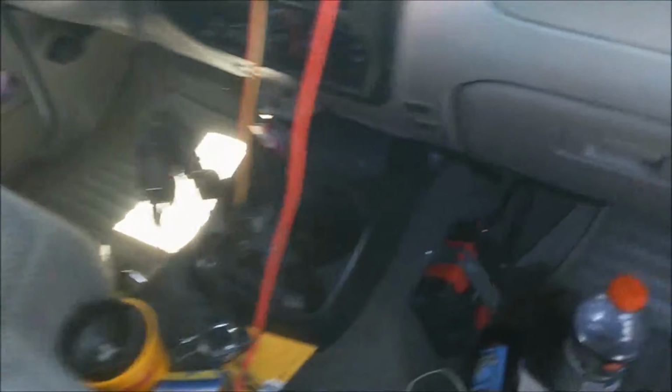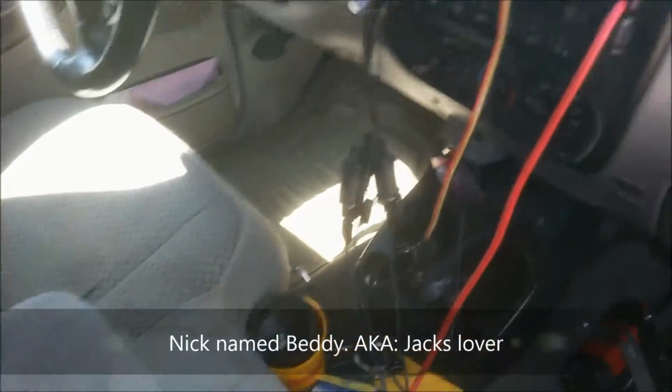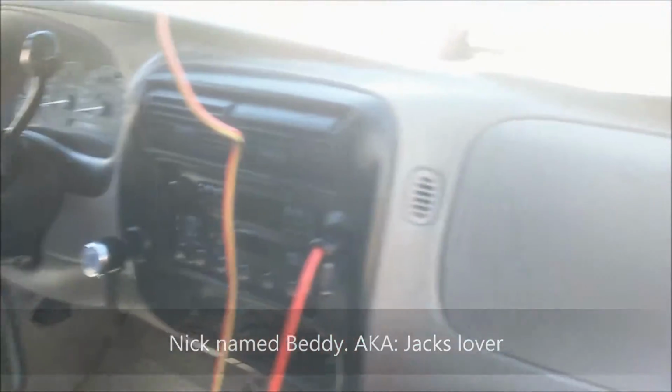This we really don't use anymore because this is Jack's seat. His bed right there. He knows where he's supposed to sit. He curls up right there. Stays out of our way, except now we don't have an armrest, which is okay with me, I guess.